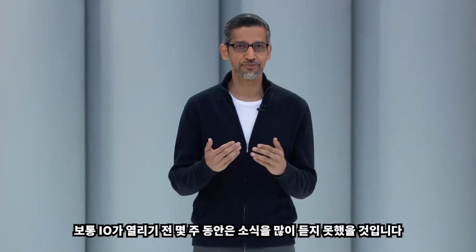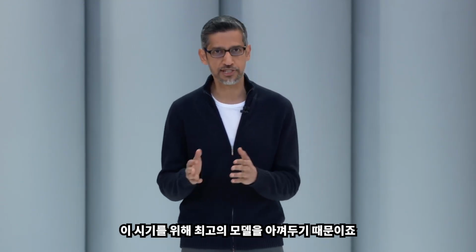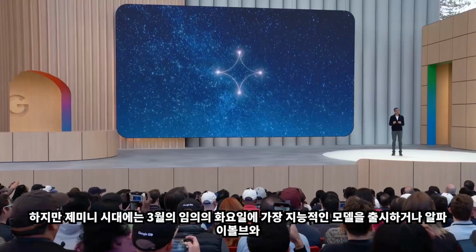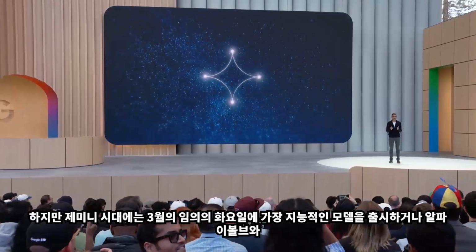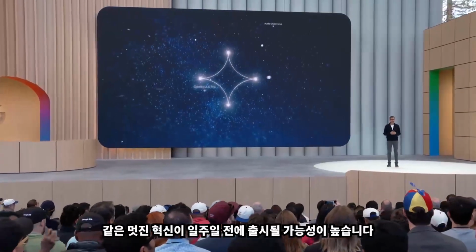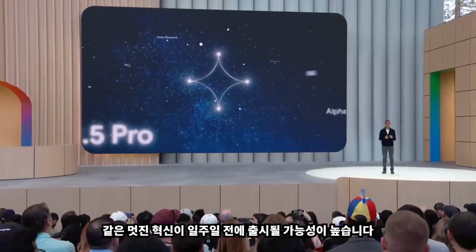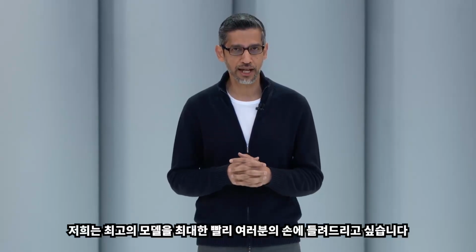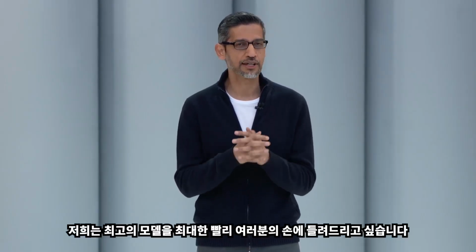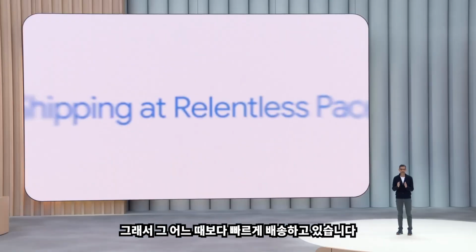Normally, you wouldn't have heard much from us in the weeks leading up to I/O. That's because we'd be saving our best models for this stage. But in our Gemini era, we're just as likely to ship our most intelligent model on a random Tuesday in March, or a really cool breakthrough like Alpha Evolve just a week before. We want to get our best models into your hands and our products ASAP. And so we are shipping faster than ever.